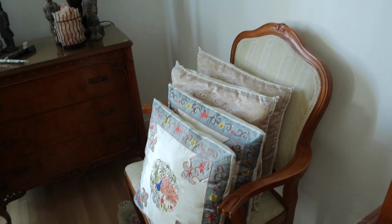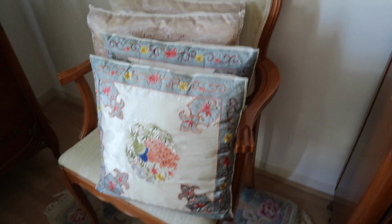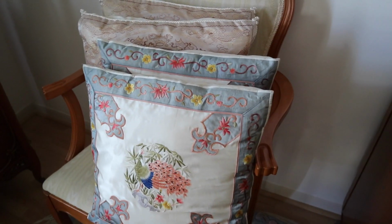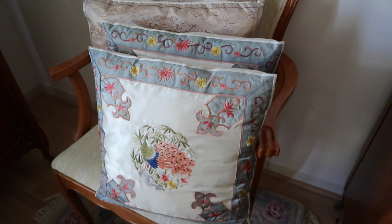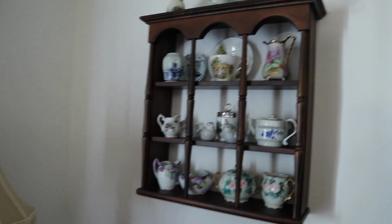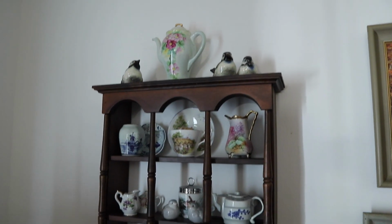These are very nicely embroidered. These Chinese throw pillows here, that's all silk embroidery. You've got the peacock there. I don't see anything with the forbidden stitch, which is more valuable. It was forbidden because at one time it was a certain type of stitchery that was only allowed to be made for the royalty. Here we have some more Goebel birds.